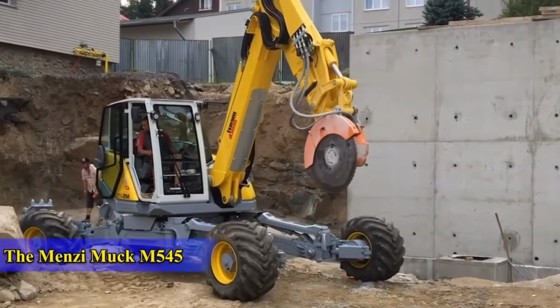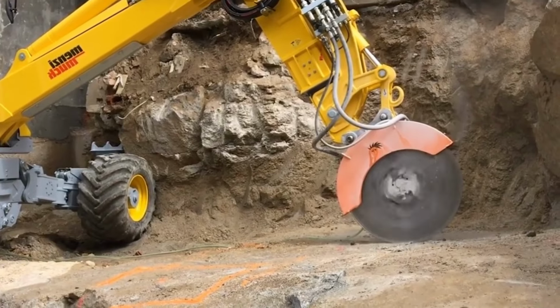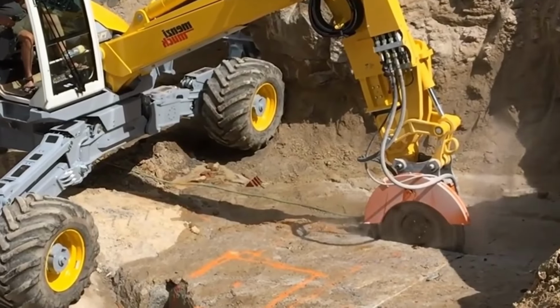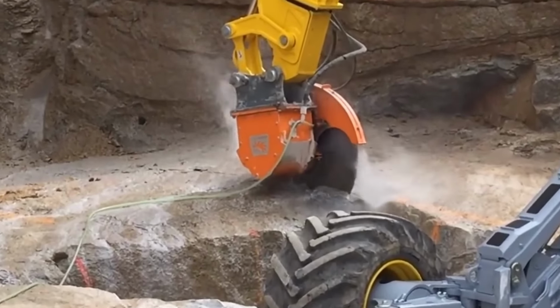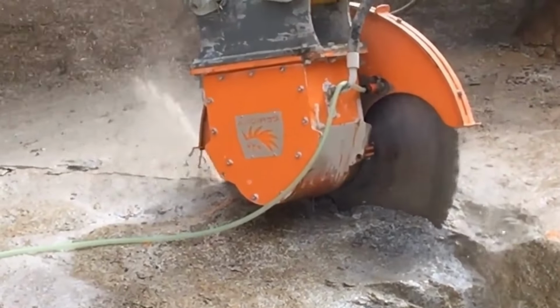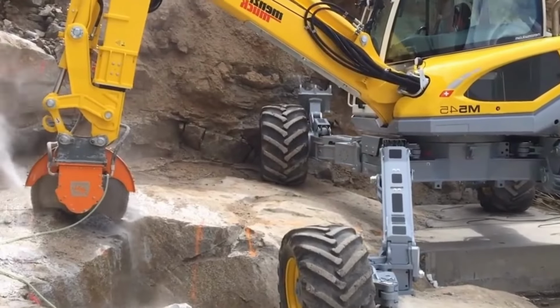The Menziemach M545 is a versatile excavator renowned for its efficiency on complex terrains. With a powerful engine and adjustable legs for stability and safety, it excels in challenging conditions. The modern cab offers a comfortable working environment for operators, making it an ideal choice for construction and mining industries.